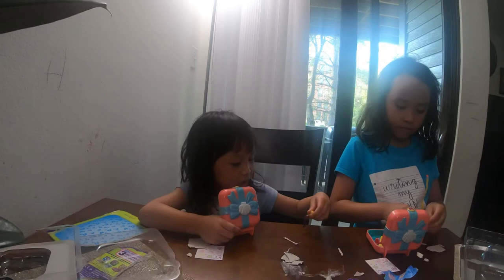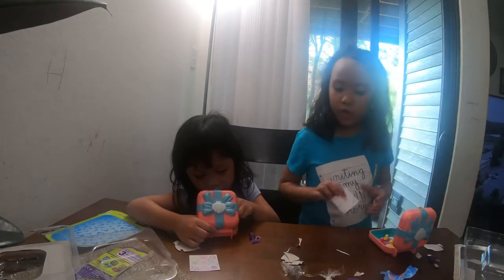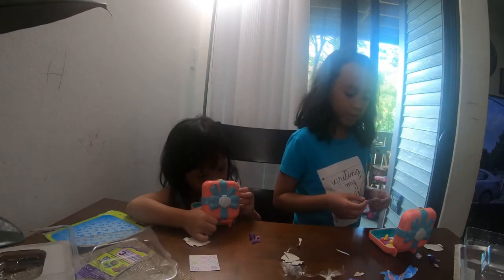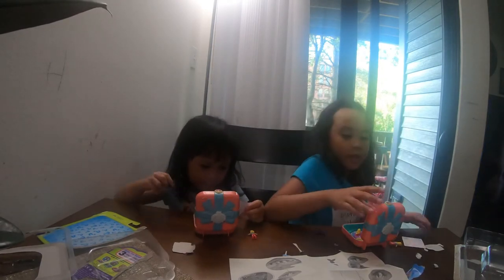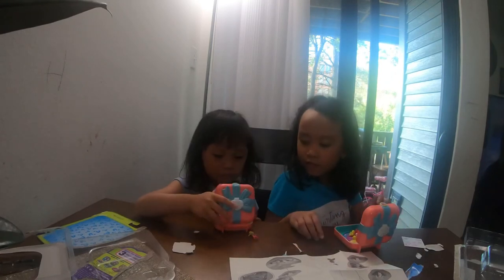Maybe my Polly is gonna take him and swim. Cool. It also comes with stickers, but I'm not going to use them yet because I want to save them until we find somewhere special to put them. Okay, I'm going to put stickers on mine. Oh, Aya, you're copying me. I'll decorate this surprise box after I put everything away to make sure nothing gets lost.